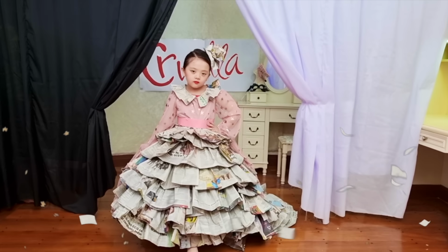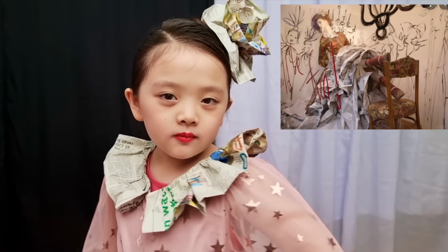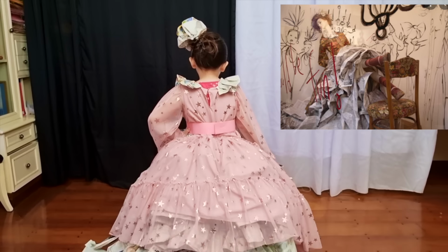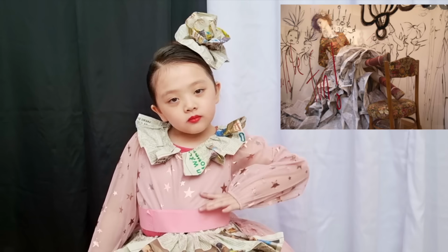I'm wearing a newspaper dress. This is inspired by Estella's shop window dress that she designed for the mannequin. I feel so stylish in this dress.